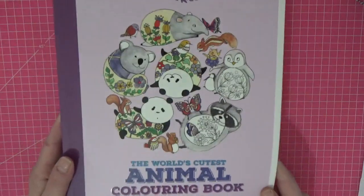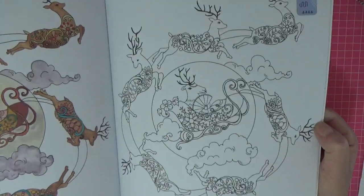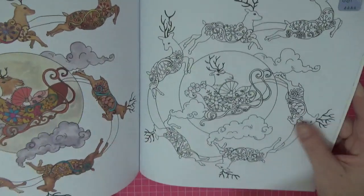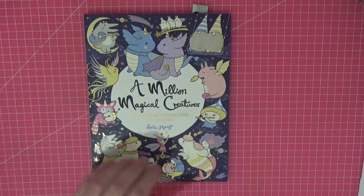And this is the world's cutest animal colouring book by Lulu Mayo. And I just think that is, I like the colour palette that they've used. And I just think that's a beautiful page. Really, really lovely. And then, A Million Magical Creatures.